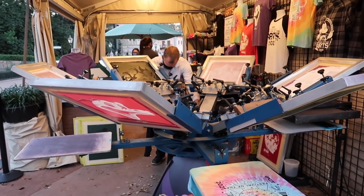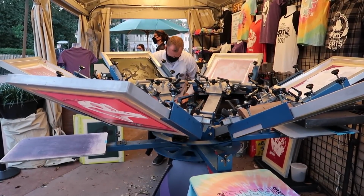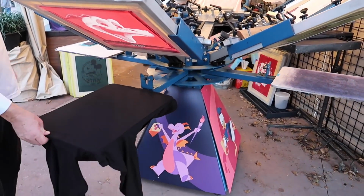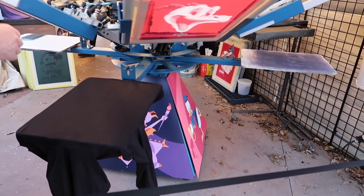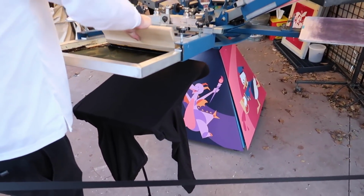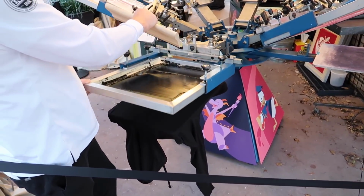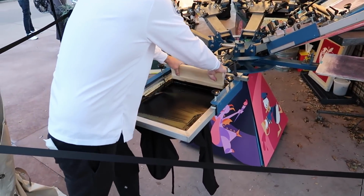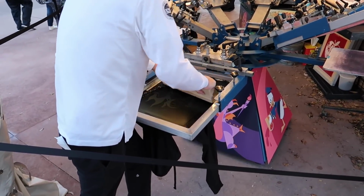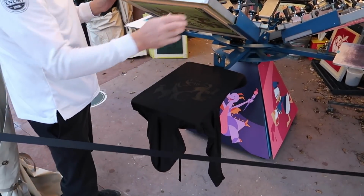All right, Beth's getting a shirt made. What are you getting? The villain shirt. We get to watch the screen printing in action. Getting a long sleeve hoodie. So the villain's print is a 2-color print. The first print is black, which is going to look pretty crazy on the black hoodie until the white print comes down. So there's the black on black.